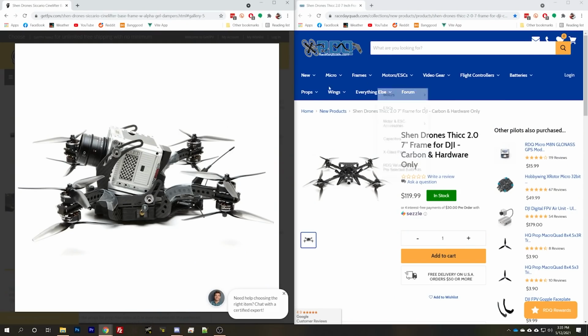Yeah, I certainly wouldn't complain about ordering from, for example, Shendrones.com, Andy Shen's website. Obviously, it's a great store, but it's a little bit smaller and a little bit more niche. And I'm really happy. I'm just excited when I saw these in the new products listing that just regular people who shop at Race Day Quads are going to go, oh, what is a Sicario? What is a Cinelifter? And just be a little more exposed to this class of quad. It's super freaking cool, but obviously not everybody is going to be flying a $40,000 RED Komodo. But if you are in the market for a Cinelifter and you like shopping at like GetFPV or Race Day Quads, now they're starting to carry these.